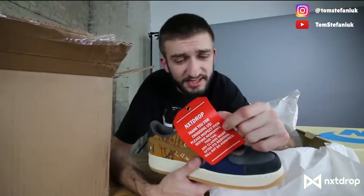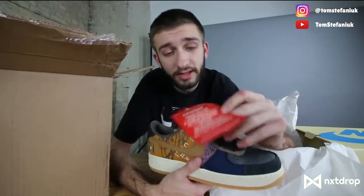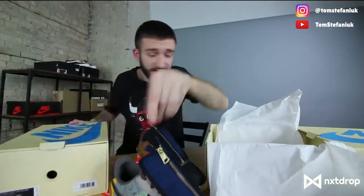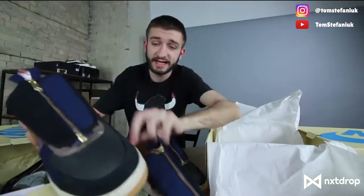It says, "Thank you for choosing us. Please inspect item before removing this tag. Any claims made after its removal will not be honored." So that's cool. If you find something wrong with your shoe when you get it in the mail, they'll honor the claim. Just for comparison's sake, this is a size 11 and that is a size 12, but we can pull these out. These things are exactly the same.